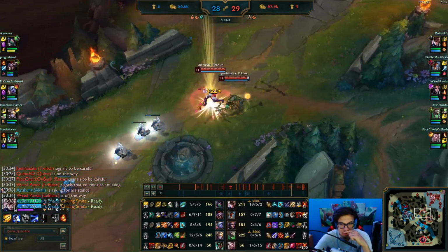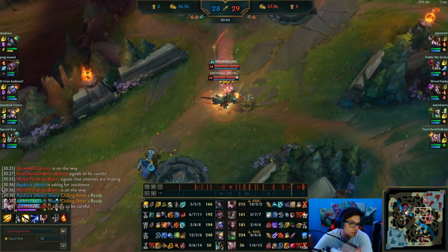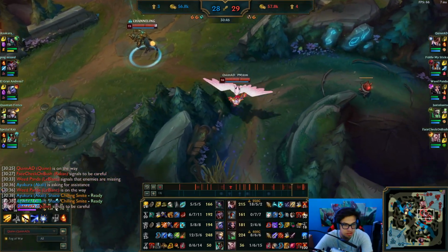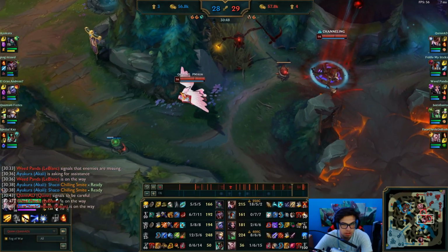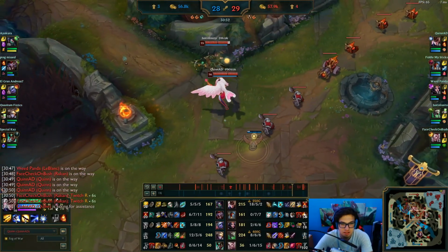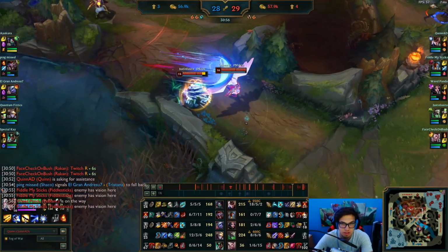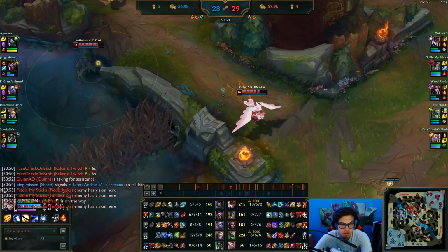So right here, as long as they don't get Dragon Soul, that's a big win for us. And we're trying to prevent Baron. So that's what the thought process is here. Make sure we have vision on Baron. Make sure they don't get it. We see them going on Baron right here, so we're trying our best to contest it. We have Fiddlesticks ult up, so it's big. We don't have Twitch R, but as long as we have Fiddlesticks ult, that's pretty good.